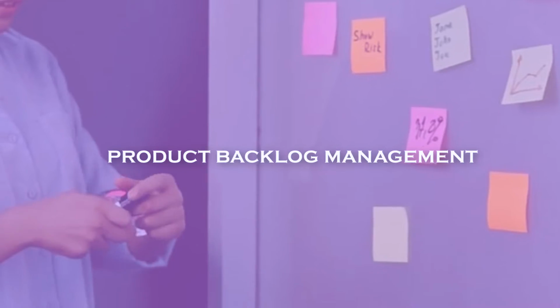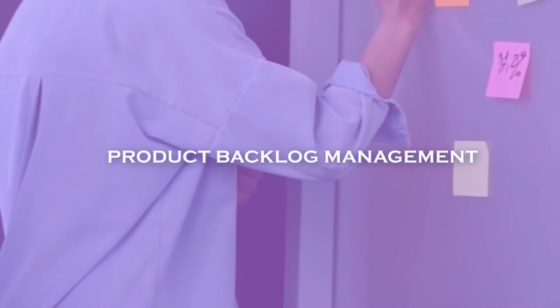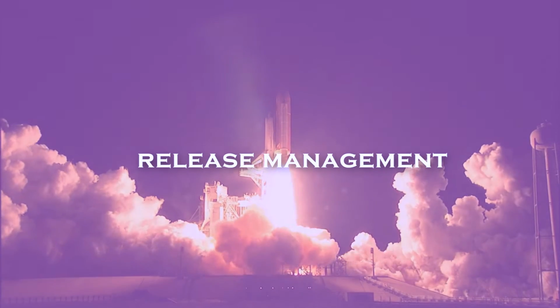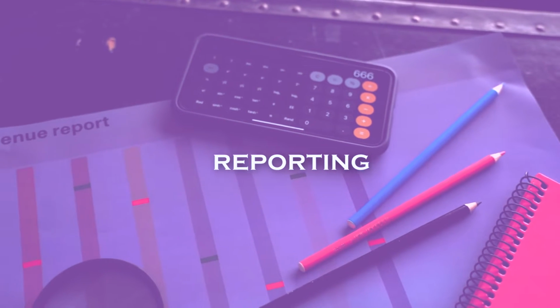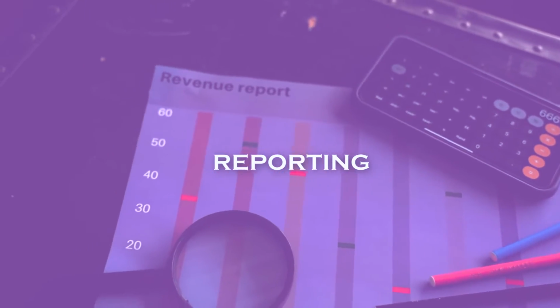And once you've done that, you want to be able to do some product backlog management. So how do you order the items and what should you prioritize? And once you've done the product backlog management, there's a lot that goes into that. The next thing is your release management. So what feature do you want to release, or what product do you want to release? The next thing you want to do is reporting. After your release management, you want to get down the insights that you've learned from this particular release and how can you reiterate that. But one thing you need to do as a product owner is do your research.